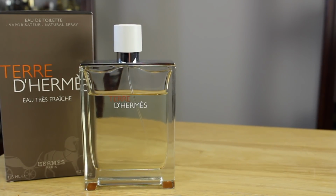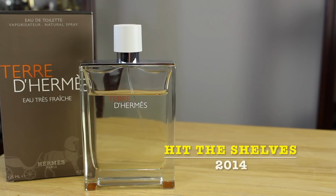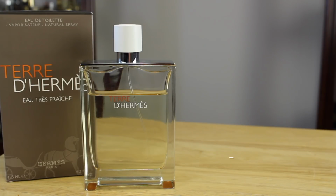Terre d'Hermès Eau Très Fraîche hit the shelves in 2014. The bottle size you see here is the 4.2 ounce, and the 2.5 ounce is kind of rare to see, and the 6.7 ounce too is kind of rare to see. The 4.2 is usually the one that's being sold. Concentration, this is an eau de toilette.